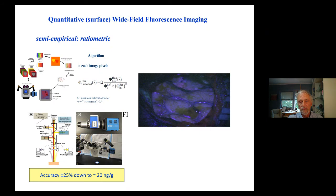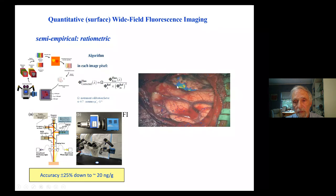And this is an example. This shows the blue light fluorescence image after a particular surgery has been done. And this shows the quantitative image superimposed on just the white light image. And you can see you get very nice identification of the residual tumor that really you don't see in just the raw fluorescence image.